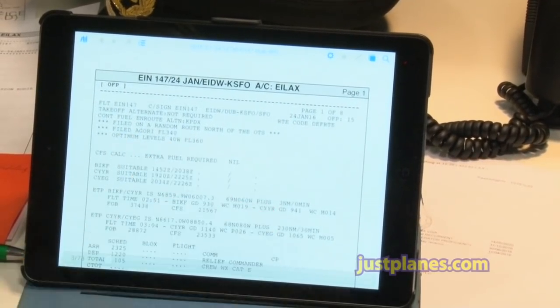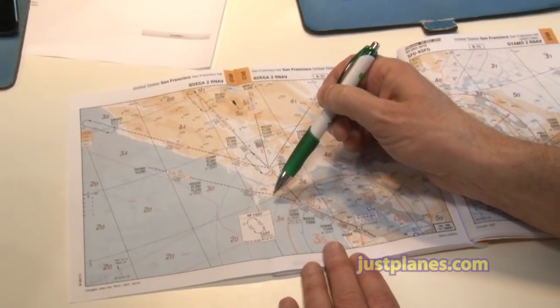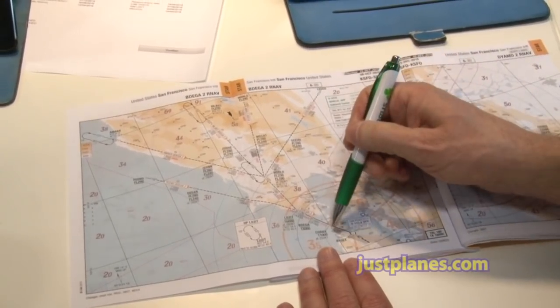We're filed on a random route, which will be north of the oceanic track system this morning. So if the sky is clear, we should get some reasonable views as we come down along the coast here. That's pretty much the line of the San Andreas Fault.